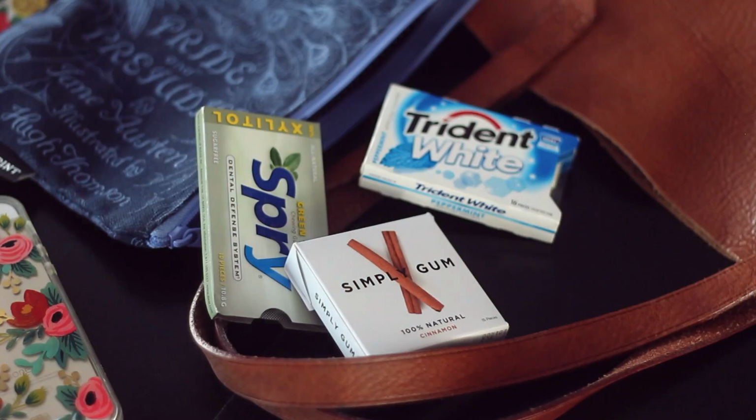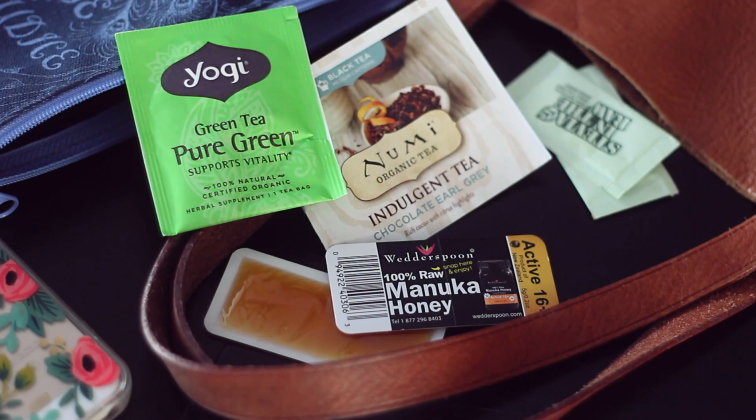This first one my friend Diana gave to me, and it is a Pride and Prejudice pouch, which I love, and I love this color. So in here is kind of like my food items. So I have gum that Jer likes, gum for me, and then I have tons of different tea. My current favorite tea, which these have been my favorite for a long time, I love the Yogi, the pure green.